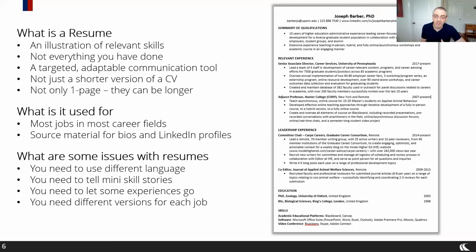It doesn't have to be a single page. If you're applying for roles in higher education, I've seen perfectly good 2-page, sometimes even 3-page versions of a resume. That's no excuse just to write everything and not think about making it concise or making it strategic in the way that you're presenting the information. But this idea of a 1-page resume in other industries might be more helpful, especially if it's a communications role, but in most cases, you're okay to have multiple pages.